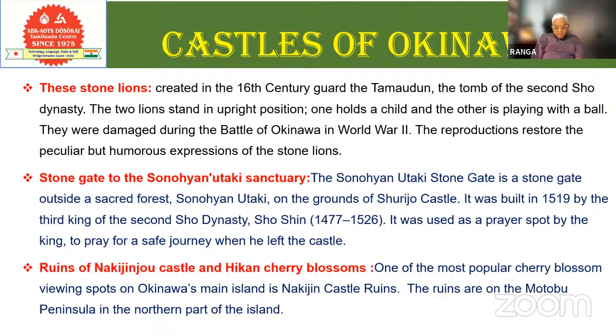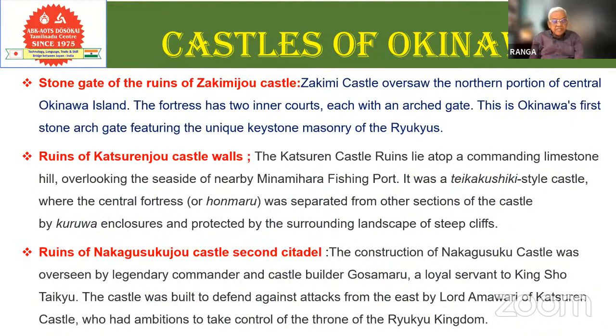Ruins of Nakijin Castle and the Hikan cherry blossom. One of the most popular cherry blossom viewing spots on Okinawa's main island is the Nakijin Castle ruins. The ruins are on the Motobu Peninsula in the northern part of the island. The stone gate of the ruins of Zakimi Castle. Zakimi Castle oversaw the northern portion of the central Okinawa island. The fortress has two inner courts, each with an arched gate. This is Okinawa's first stone arch gate, featuring the unique keystone masonry of the Ryukyus.